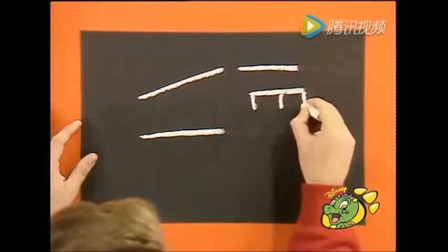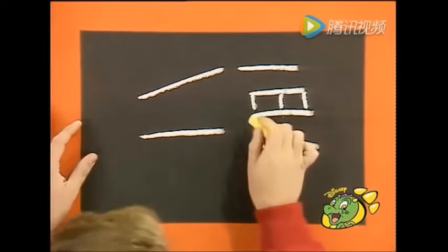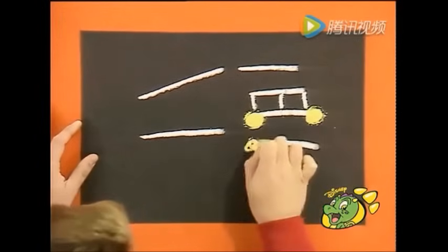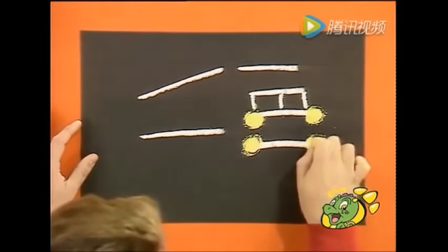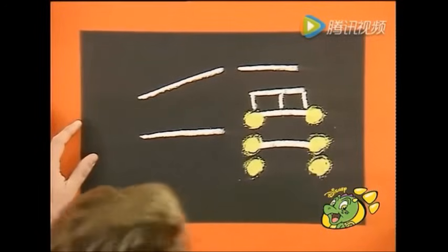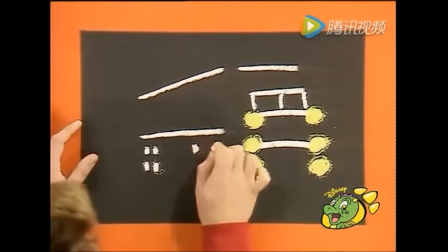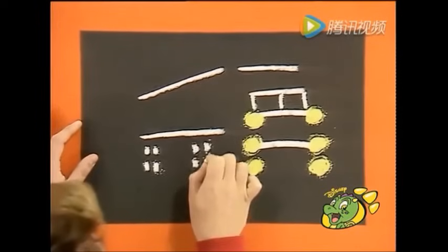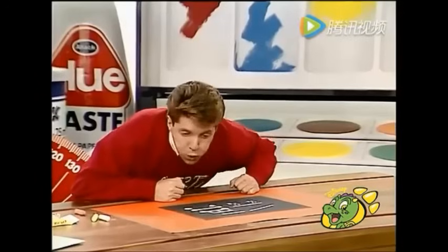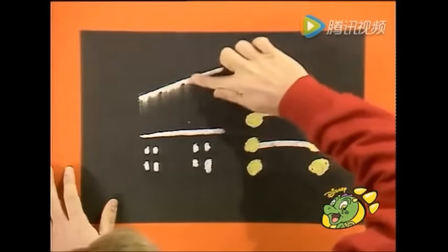Get in a packet. I'm just making some lines here, pressing very hard to get as much chalk onto the paper as I can. A couple of circles here. Again, pressing hard. Get loads of chalk dust on. And I think I need just a couple of dots here. And then it should be ready. Okay, there it is. Just blow off the excess dust. And then smudge. Smudge in this direction to start with.